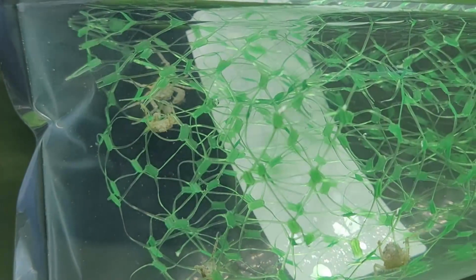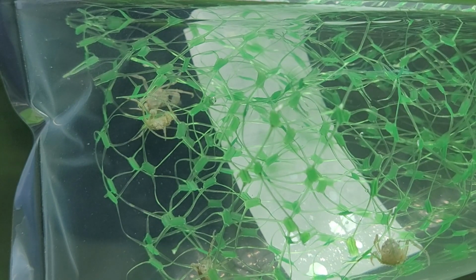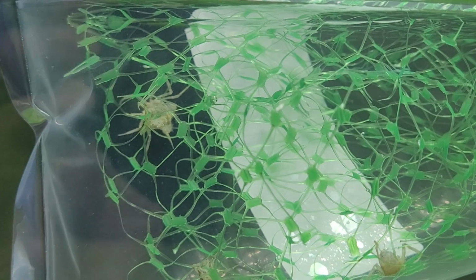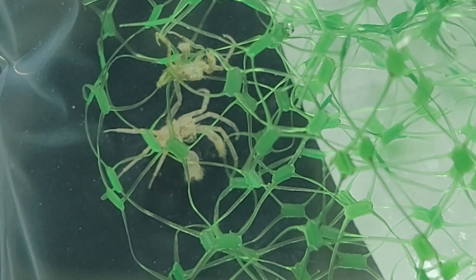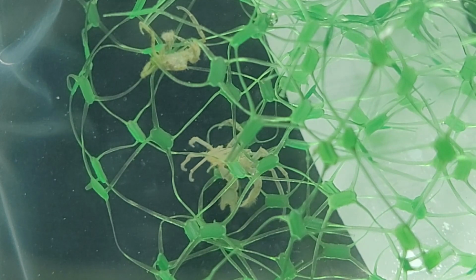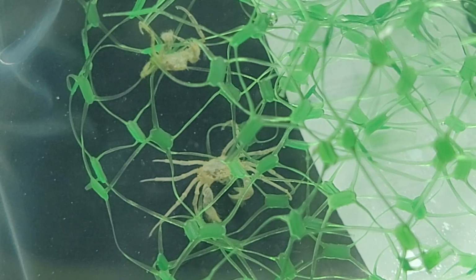And here we have Thai micro crab. They're very hard to come by. They're very small. They're just as small as a crystal red shrimp. First time getting it, just to see how they do. Never had this. So I'm going to mix them with some tetras and some shrimp. I hope the fish don't eat them.